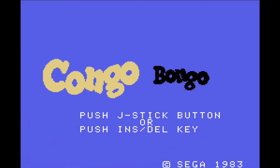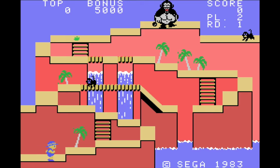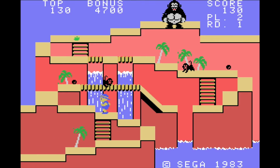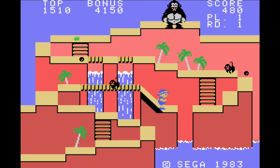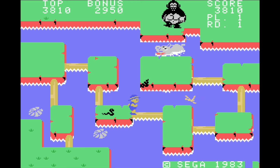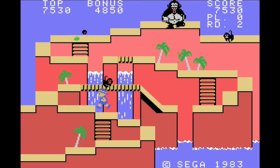Congo Bongo is a port of Sega's arcade game which tried to cash in on Donkey Kong. The arcade featured an isometric 3D-ish viewpoint, however this one is straight up 2D, which is fine. Your goal in this one is to simply make your way to the gorilla, that's it. And it's easier said than done as the control is slippery at best. The second part of each round has an overhead-like area. Be careful here, as if you even think about the water, you die. Beat this and do it all again.